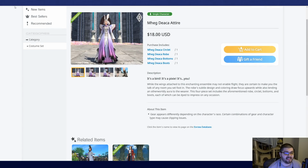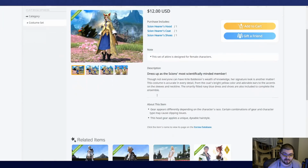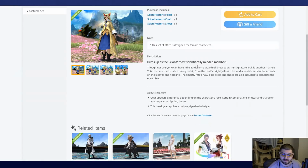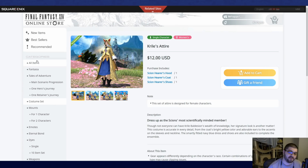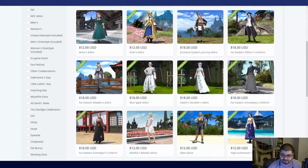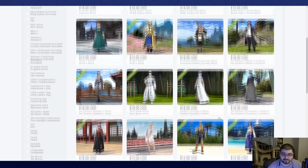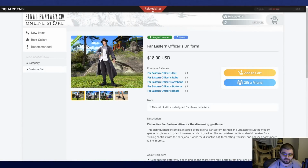Well, I guess I'm an idiot. I should have maybe looked at the example. Let me find a different headpiece. Kryle's hood, maybe. This set of attire is only for female characters. The headgear applies a unique dyeable hairstyle. I can't remember which one I clicked earlier, but there was one that specifically warned you against using it on Hrothgar and Viera. You'd think I wouldn't have this hard of a time figuring this out. But there are warnings like that now, so you're a little bit more sure what to expect from them.